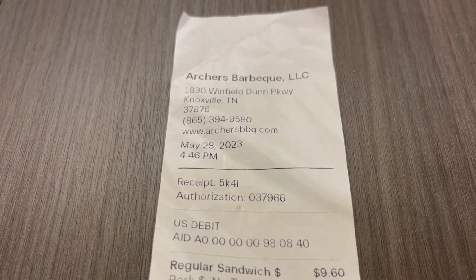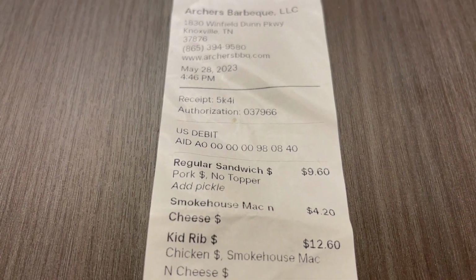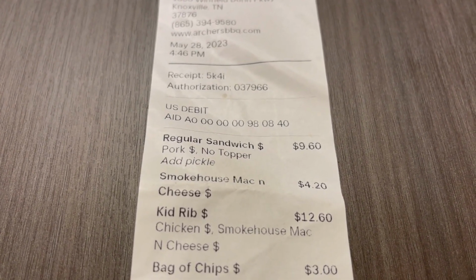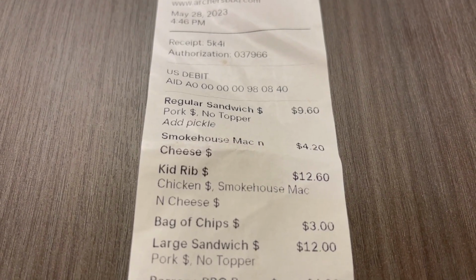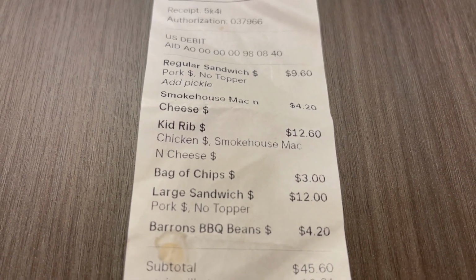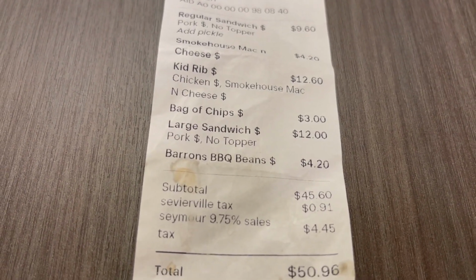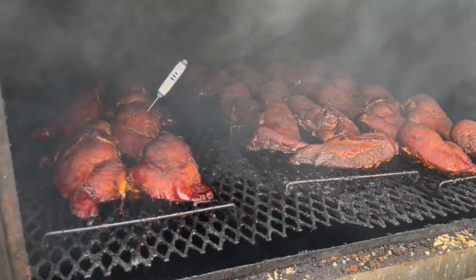Well, let's take a look at a receipt from Archer's Barbecue. Cindy got the regular sandwich and added the smokehouse mac and cheese. Carla got the kid's rib meal and a bag of chips. I got the large sandwich and added the baked beans. And here is the grand total at the bottom. With taxes and all, it came to $50.96.